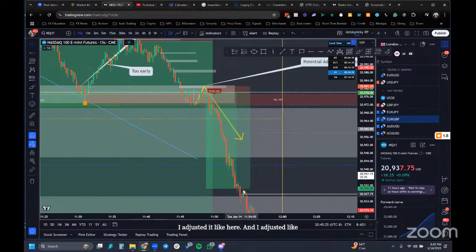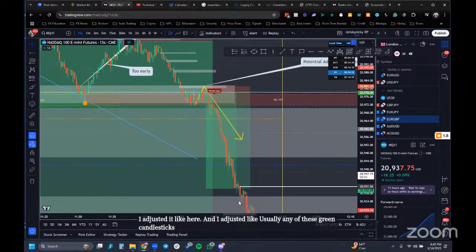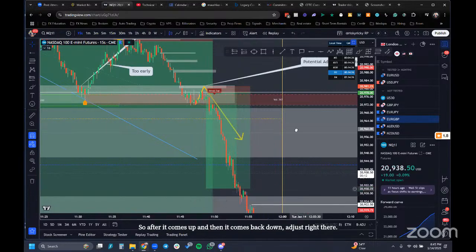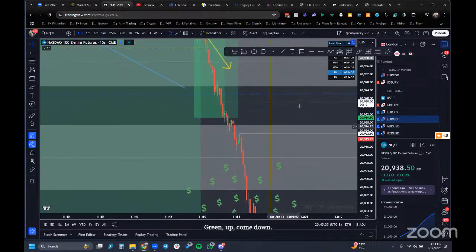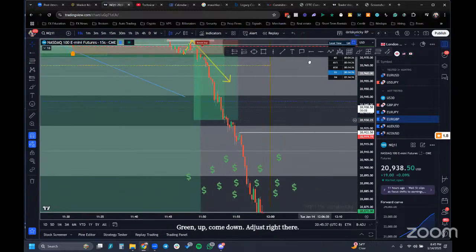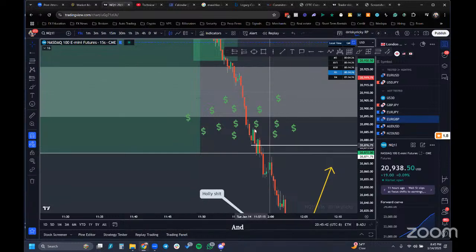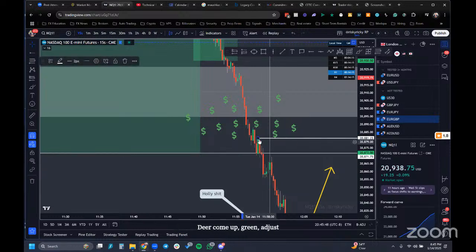Usually any of these green candlesticks, I'll adjust it to. So after it comes up and then it comes back down, adjust right there. Green, up, come down, adjust right there. So this one just kept dropping and dropping and dropping. And like here, come up, adjust right there. Here, come up, green, adjust right there. Adjust right there after we see the red come down.